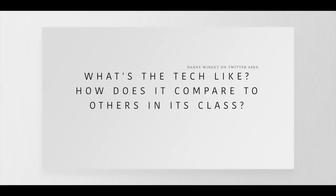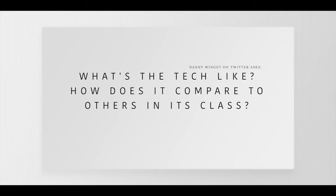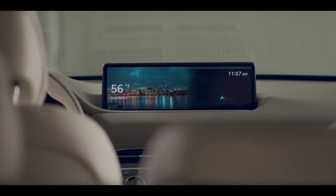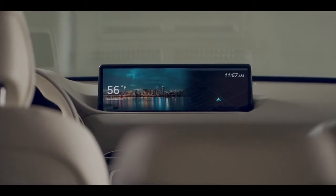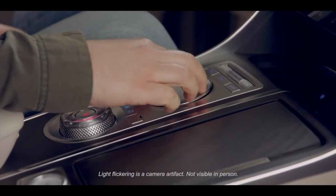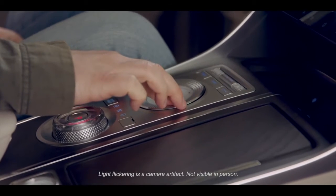So what's the tech like? How does it compare to others in the class? There's a lot of tech sort of inside, some things that are really visible to you. There's that 14.5-inch screen, which is gigantic, and it's oriented widescreen. Usually we see screens kind of turned the other way. So you have analog controls to control it as well. You can kind of pick and choose how you want to do it.